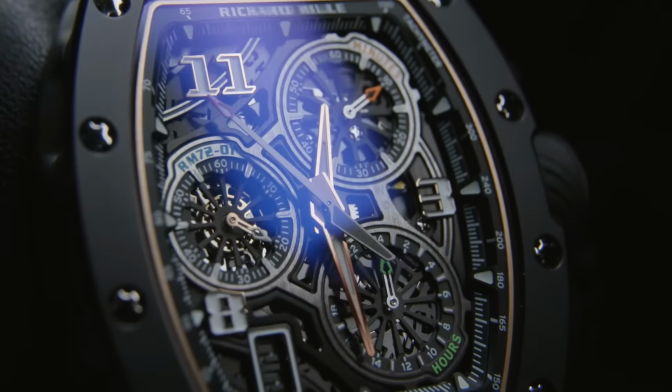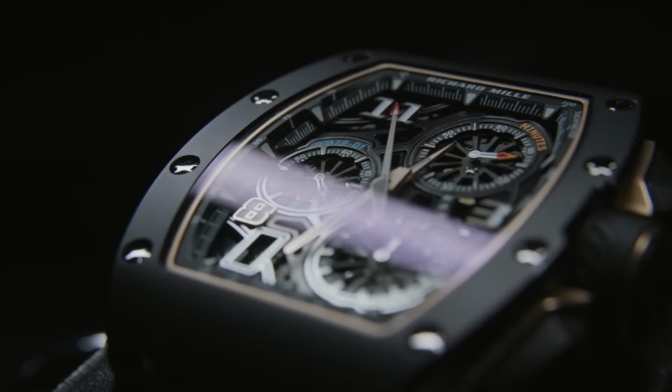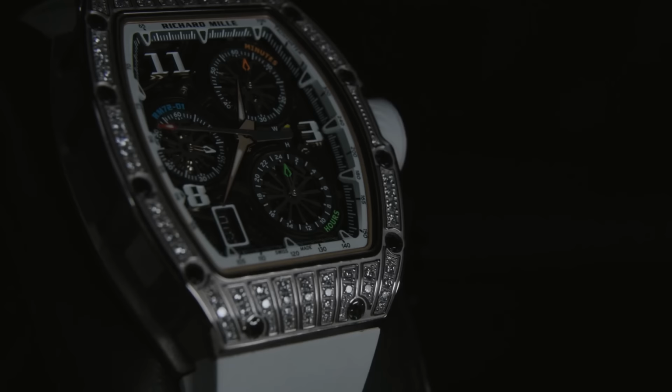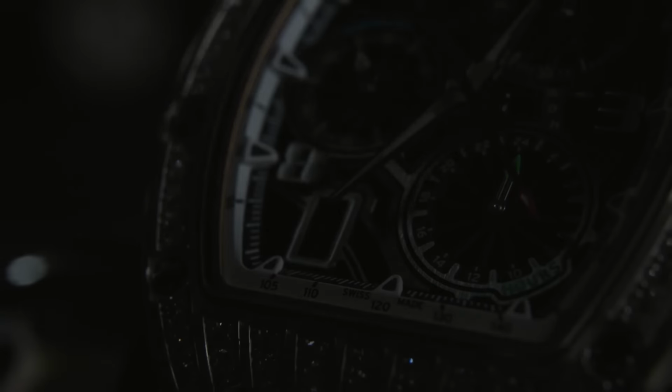Today, we're going to look at a couple of RM 7201 lifestyle chronographs. These are my personal favorites. I think that they are a wearable RM. Let's take a look and we'll have a deep delve into these models. Look at this pair and what a fine pair they are.